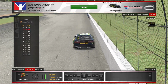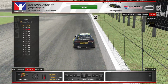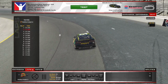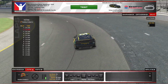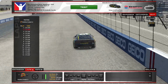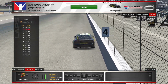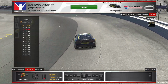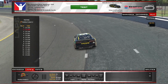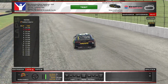So one thing you've noticed already is the line that I'm driving. I am entering in the 3rd lane and then exiting off of the 2nd lane. There is quite a bit of grip up here in the 4th lane, but it will significantly heat your tires up, which in the longer run, the longer you go, it's just going to hurt you because your tires are going to be so much hotter, you're not going to be able to get the drive off that you need to get down the straightaway.